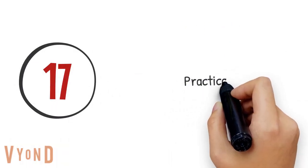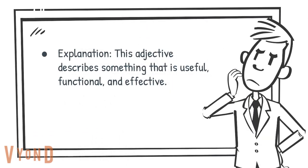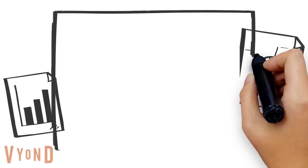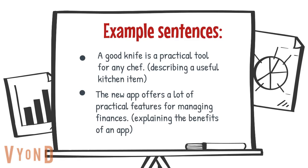Practical. Explanation. This adjective describes something that is useful, functional, and effective. How to use it. Use this word when describing gifts, tools, or resources that serve a specific purpose. Example sentences. A good knife is a practical tool for any chef. Defining a useful kitchen item.